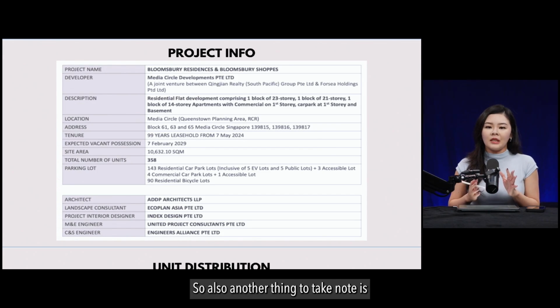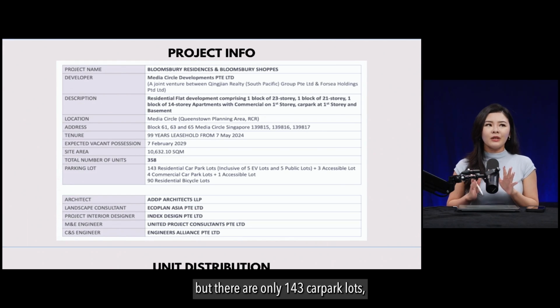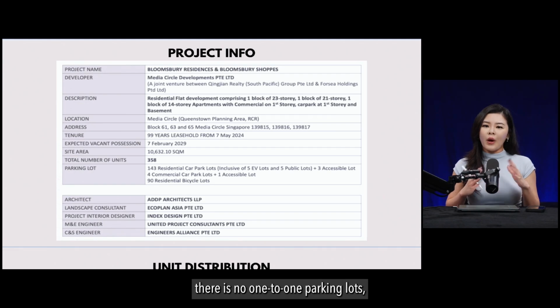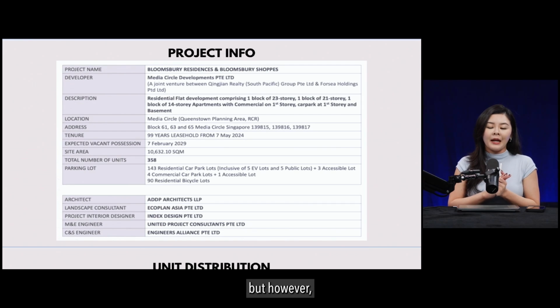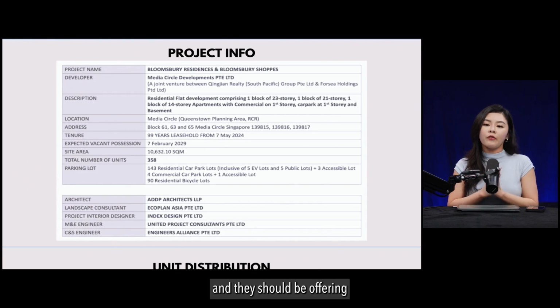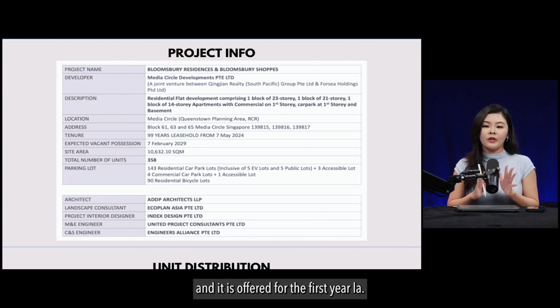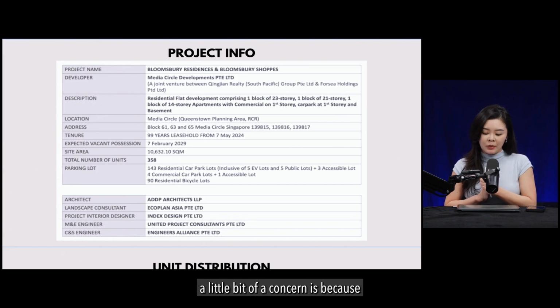Another thing to take note of is that even though there are about 358 units here, there are only 143 car park lots, which works out to be about 39% of the unit mix. This means there are no one-to-one parking lots, which I feel might be a concern given it's not very near the MRT. However, the developers should be offering a 1-year shuttle bus service to the MRT, and it is offered for the first year lah.